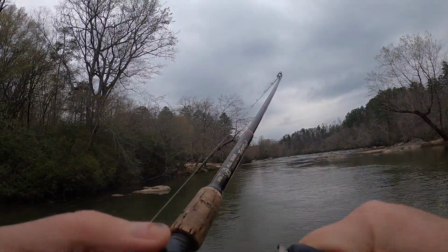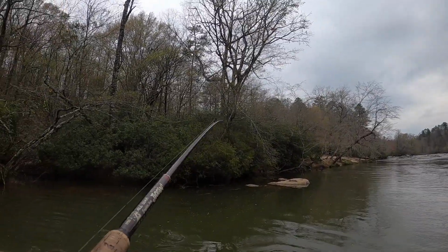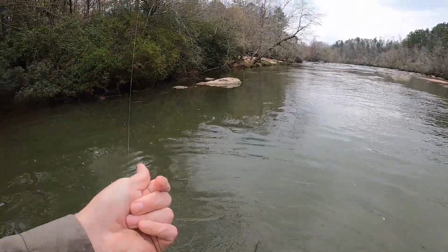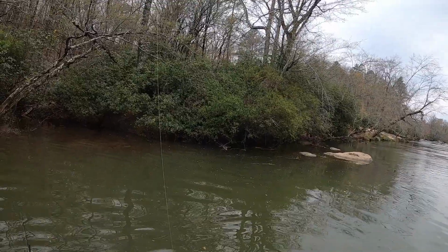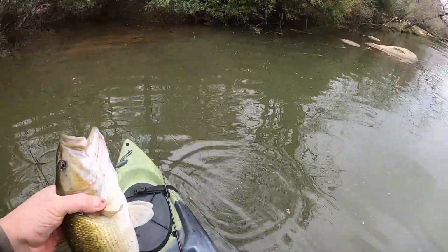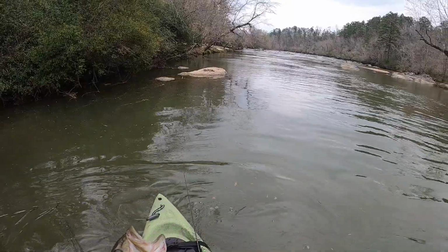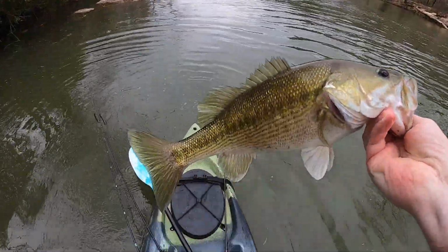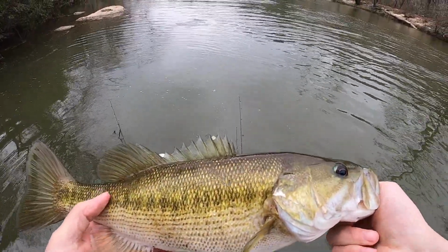What were you doing up there? Up there on the bank. Oh. You must have thought you were a largemouth. You're some kind of weird Alabama bass. It might even be some kind of hybrid. I think it might be a Tallapoosa.